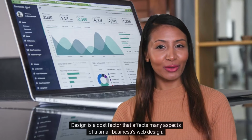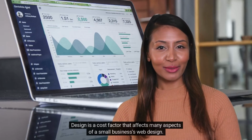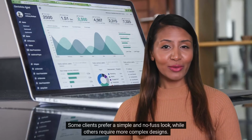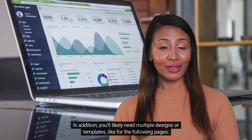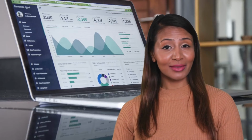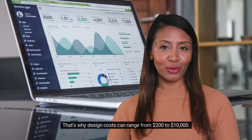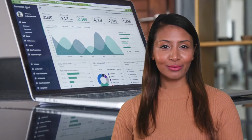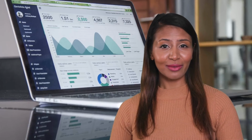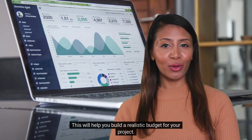Design is a cost factor that affects many aspects of a small business's web design. Some clients prefer a simple and no-fuss look, while others require more complex designs. In addition, you'll likely need multiple designs or templates, like for the following pages: home page, product or service page, contact page. That's why design costs can range from $200 to $10,000. When meeting with a web design agency, ask about their design costs. This will help you build a realistic budget for your project.